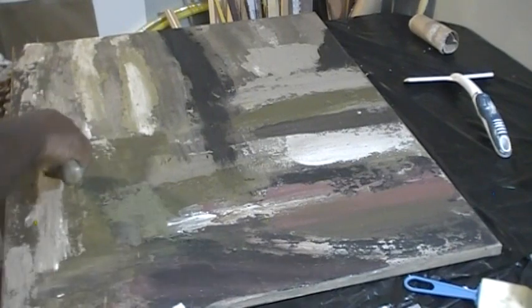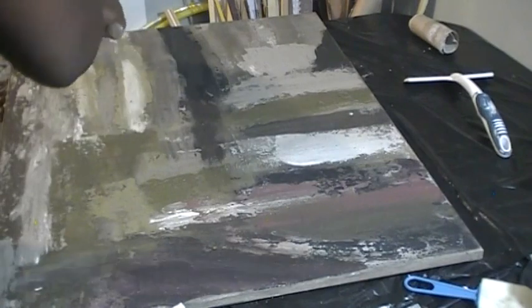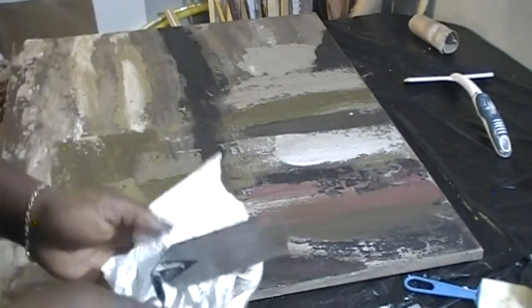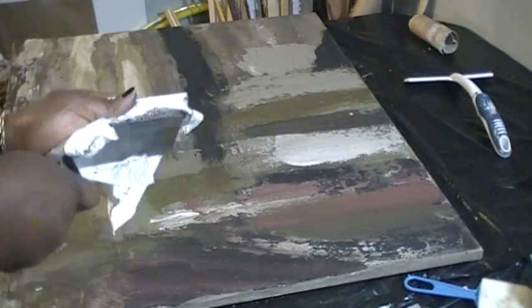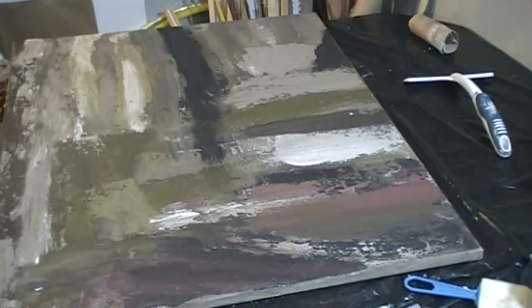Guys, this is another beautiful earthy design painting I'm working on. And this painting is another unique painting because this painting is also made from dirt.